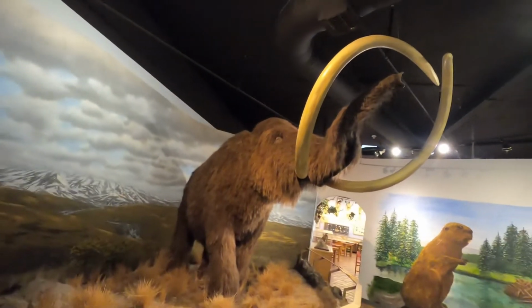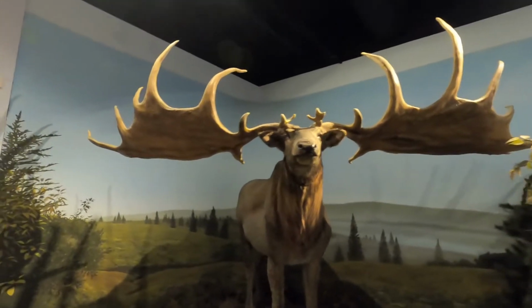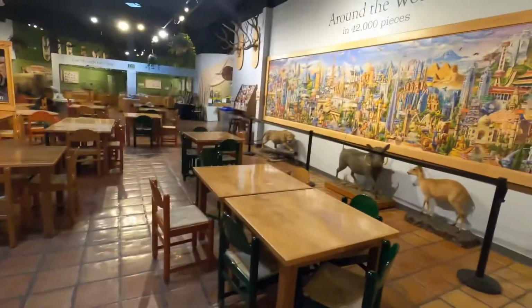Ooh. Whoa, it's a mammoth. Whoa. A giant deer. It's amazing. He's still waking up. He fell asleep as soon as we got here.